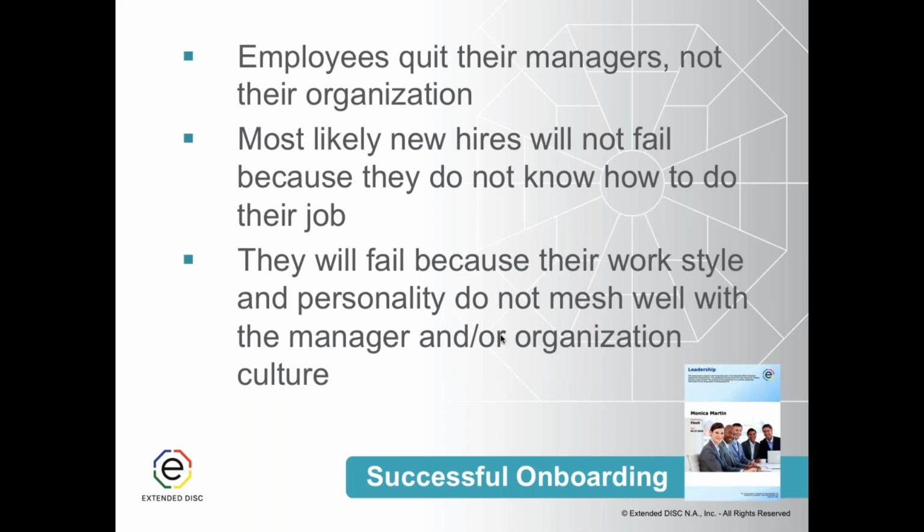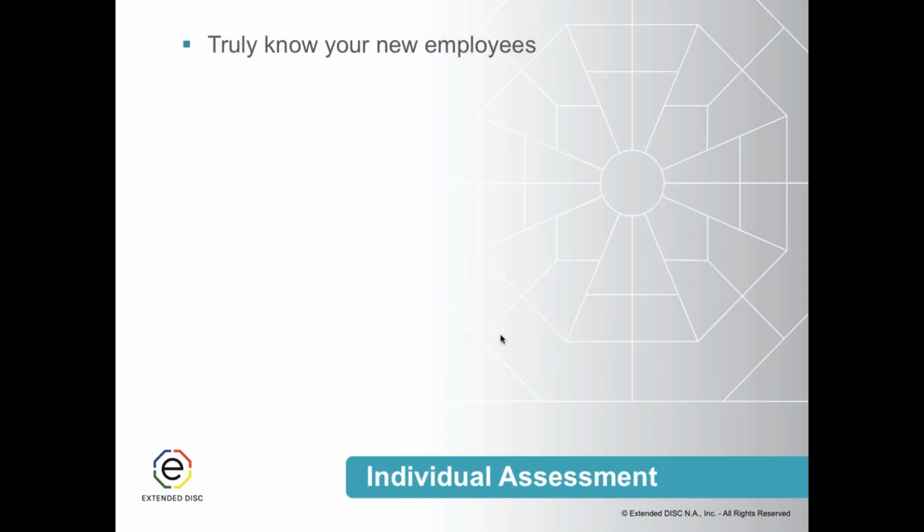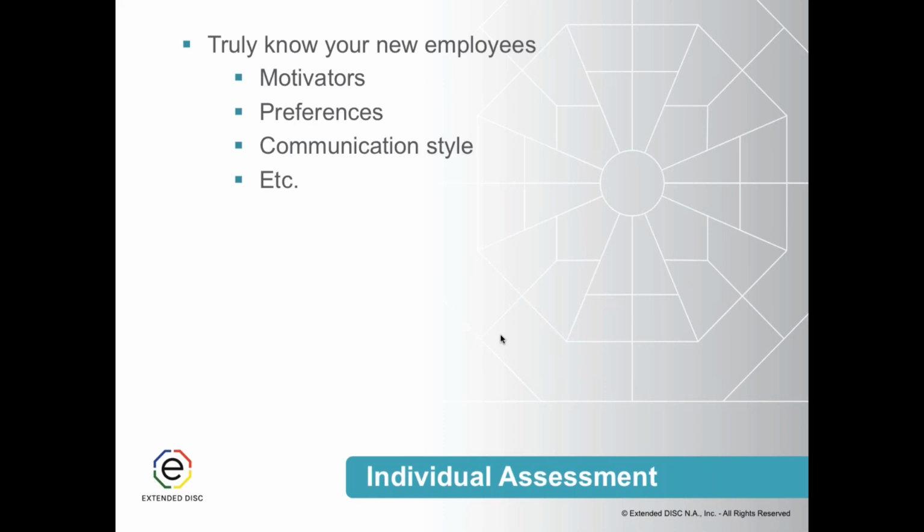So the sooner we can get the employee to really feel comfortable and motivated, and feel that they're making a contribution as an individual, the more successful they'll be for a longer period of time. Now when we look at how Extended DISC can help in this process, of course, we're going to assume that the new employee has completed the Extended DISC questionnaire. That really helps the manager have a great understanding, even before their first day, of who the new employee is. Now the manager knows what their motivators are, what their work style preferences are, what their communication style is. The manager can be well prepared for the very first time they meet to make sure that they are adjusting their style.